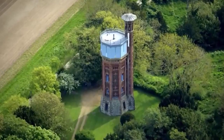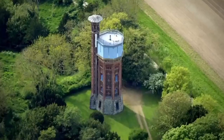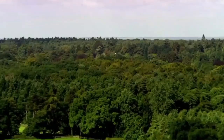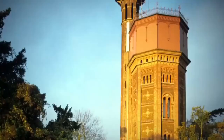Built in a Byzantine brick style, it sits on the highest point of the Sandringham estate. There's an extra benefit to that because a royal viewing gallery was set underneath the tank, which gave sweeping views across North Norfolk. They must have had their fingers crossed that the tank held over the royal family.